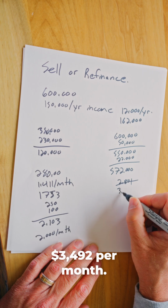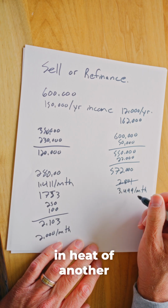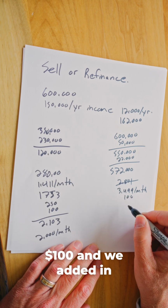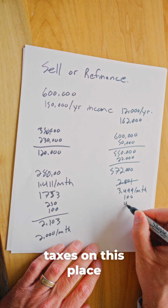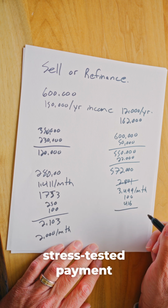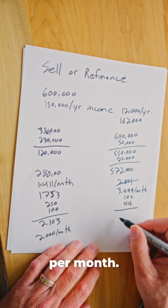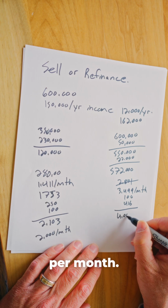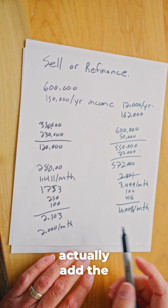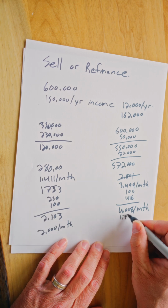The actual mortgage payments on this would be about $2,801, but the stress tested payment that the banks will use is actually $3,492 per month. And when you factor in heat of another $100, and we added in taxes on this place were $416 per month, their total stress tested payment comes in at $4,008 per month. And then we had to actually add the mortgage payment, which is $1,753.